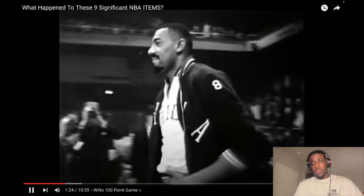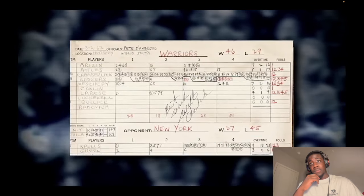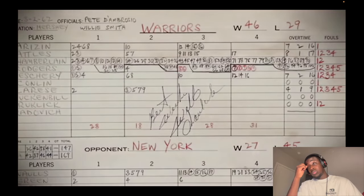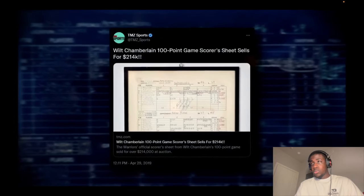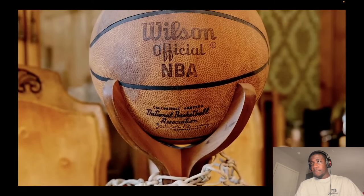However, the next big thing I would imagine is the official score sheet from that game. This is actually pretty significant considering there isn't any footage of the game. Sure, it might not be as cool as the 100 paper he took this photo with. That definitely gets a lot more love. But at least this score sheet was autographed by Wilt after the game, adding to its value, and was eventually sold in 2019 for a whopping $214,000.